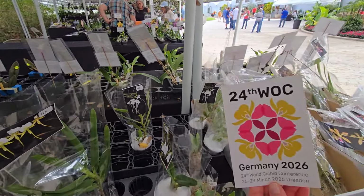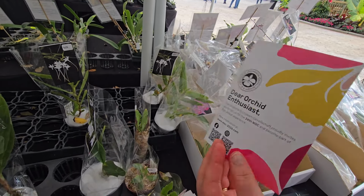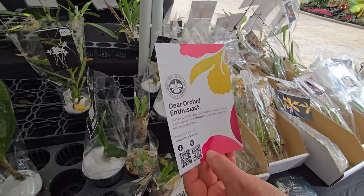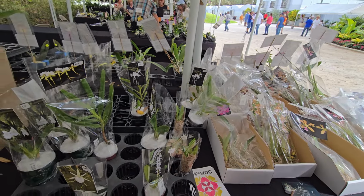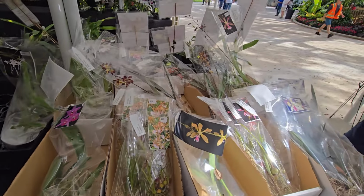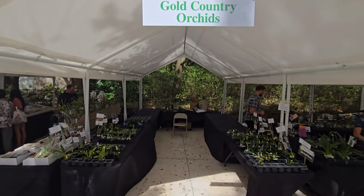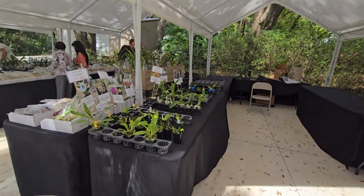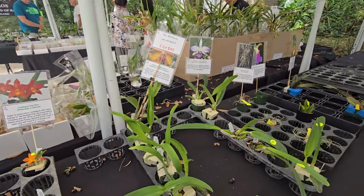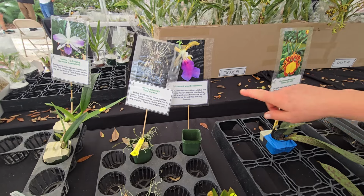If you're in Germany, here you have information for 2026. Wow, way in advance, huh? This place is like wiped out. I know. Look at that. That one's beautiful.